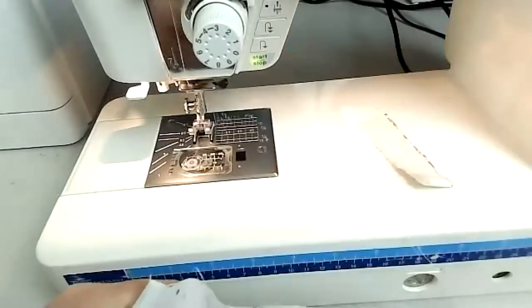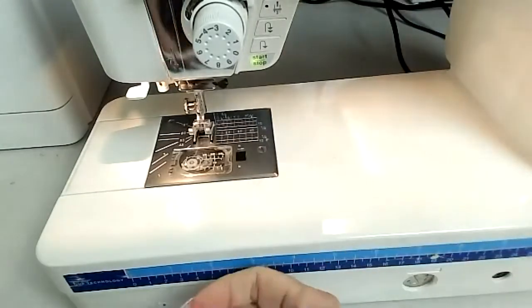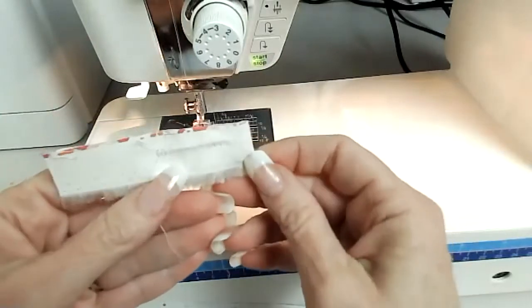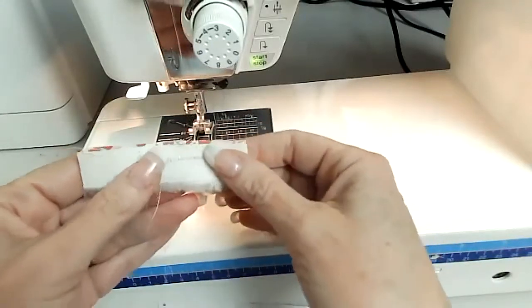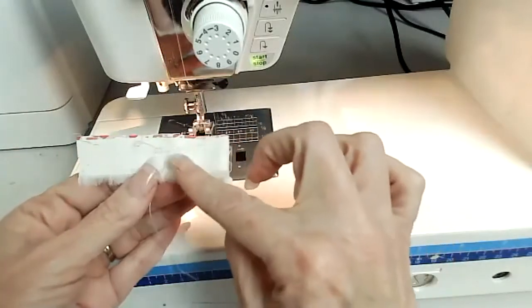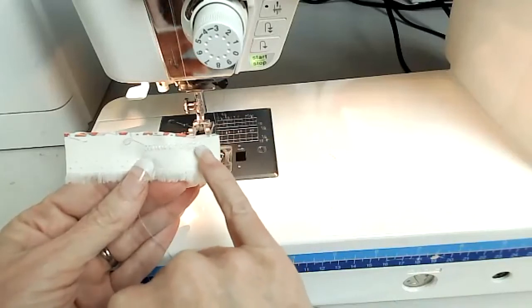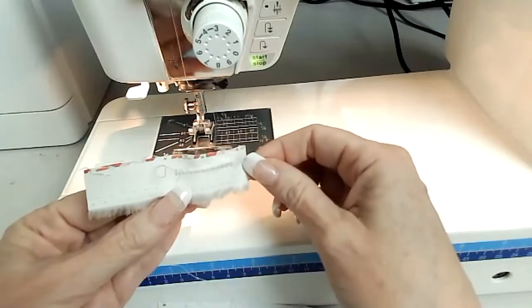Okay, so what I've done is put my sewing machine on a blanket stitch. Can you see that? White on white. And then I just tested it on a scrap of fabric, and I got it to the size and width that I wanted, because at first it was way too small. That wouldn't have looked as good as this nice wider stitch that looks more like a hand stitch. I don't know if you can see that. It's hard to see, sorry, because it's on white.